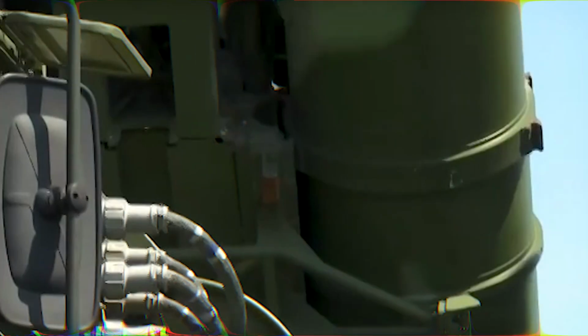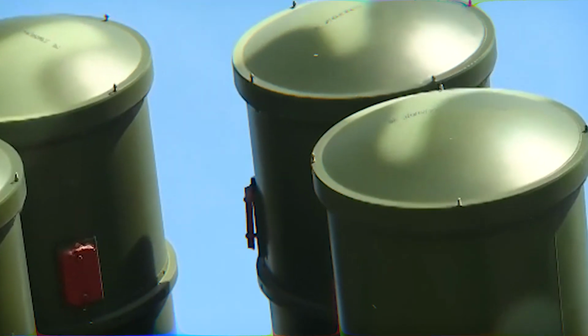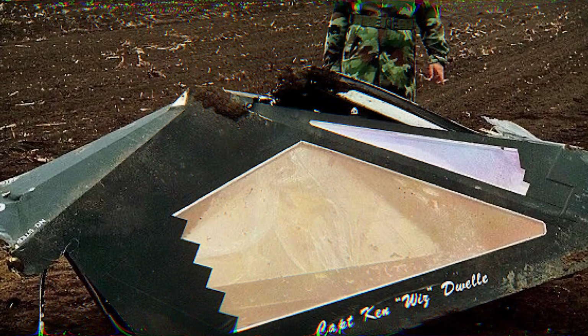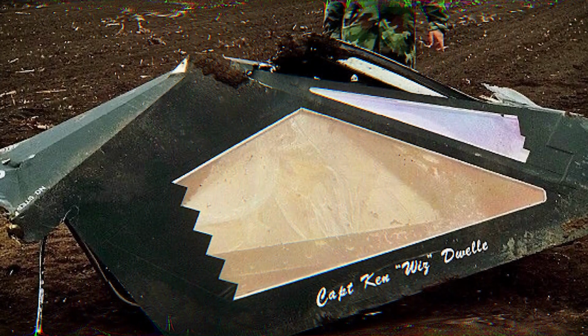On March 27, 1999, during the NATO bombing of Yugoslavia in Operation Allied Force, a Nighthawk was shot down over Serbia by a surface-to-air missile. It was a shocking moment. The world realized that even stealth technology was not invincible.